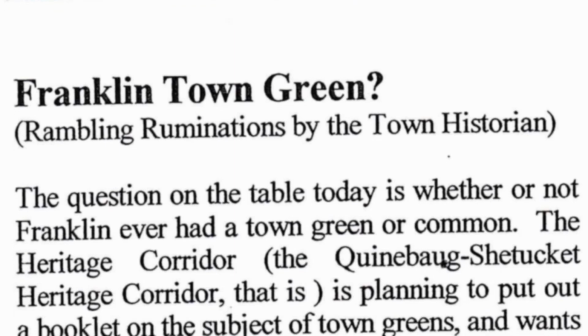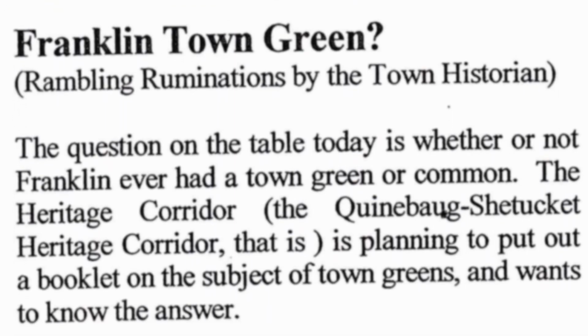But it is important to recognize the areas where town history has not been done well, and the town greens are a particularly egregious example. In 2005, the then town historian was contacted by the Quinebaug-Shetucket Heritage Corridor as that organization was working on a publication about local town greens. The historian was not very thorough in his search, and his ultimate logic was faulty.